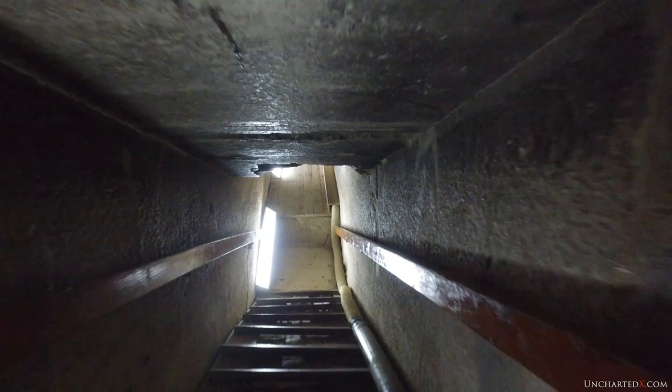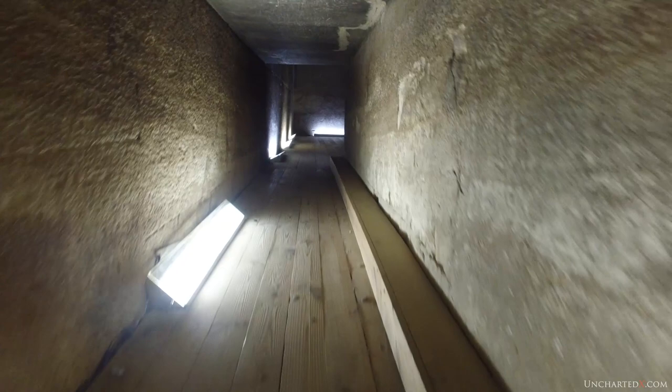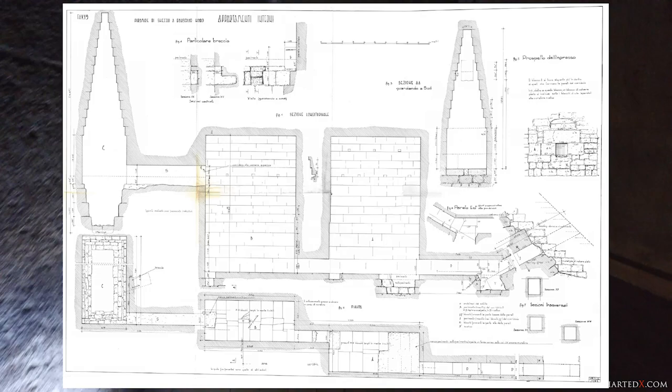Entering the first two chambers on the north-south axis, there's a couple of things to immediately notice. One is that the modern restoration of the pyramid has entirely covered the masonry beneath our feet with a wooden floor. There were a couple of excavations made into the floor of these chambers. In fact, these are shown on Rinaldi and Maragioglio's original drawings of these spaces made in the 1960s.